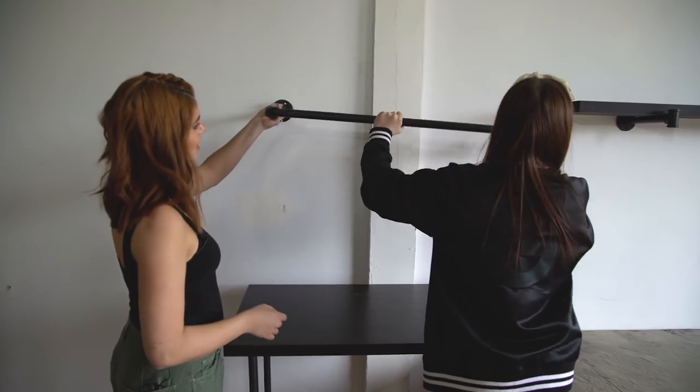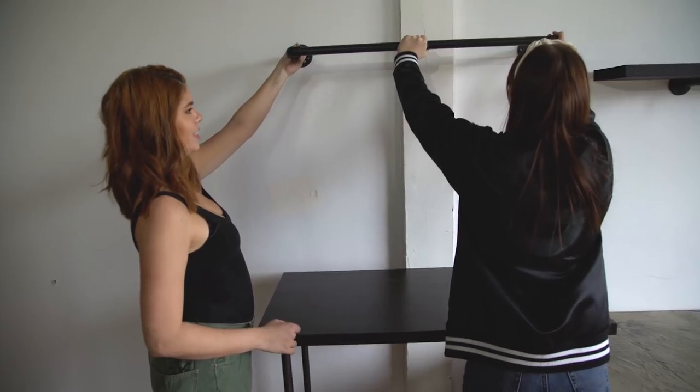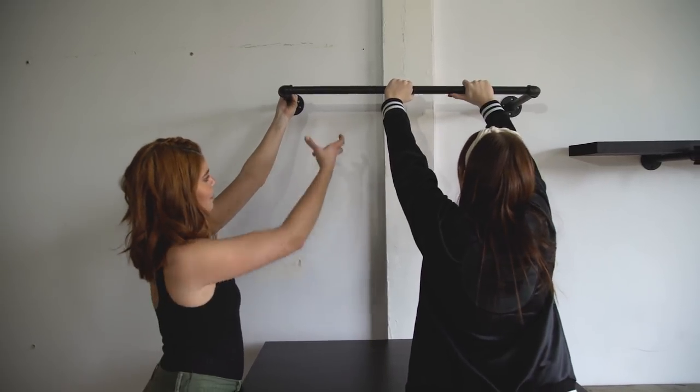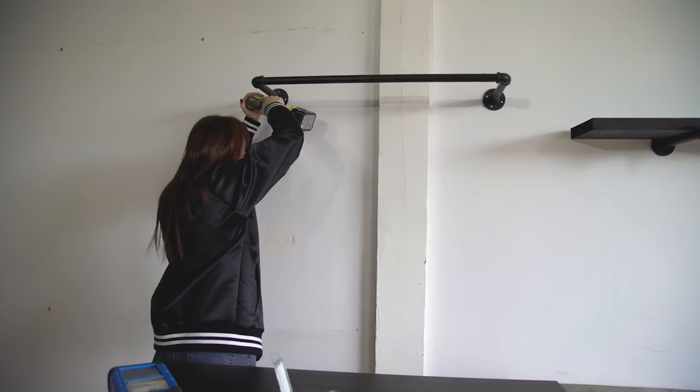Do you think just in line with this one? I don't know. Maybe a bit higher or lower, I want to say, looks better. I feel like lower is in your face. Because the microwave is higher. So higher, and hanging cups and stuff. So cute. Or anything else their little hearts desire.